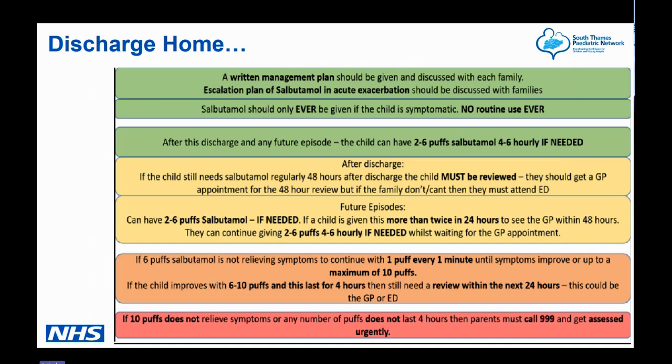I think evidence suggests that this is actually more dangerous. It does not give the parents and carers the opportunity to treat exacerbations, and can lead to overuse and missing deterioration, which can be life-threatening. So avoid these weaning regimes that we used to use so commonly.